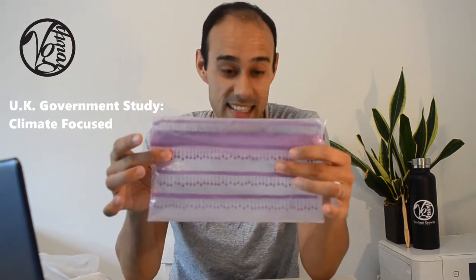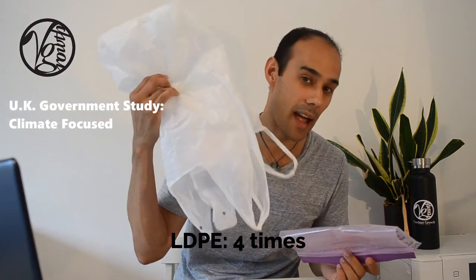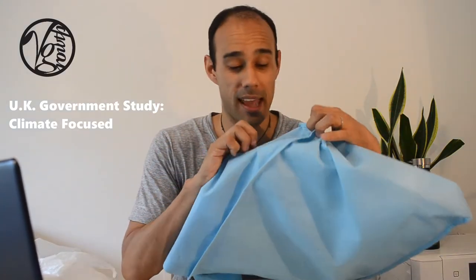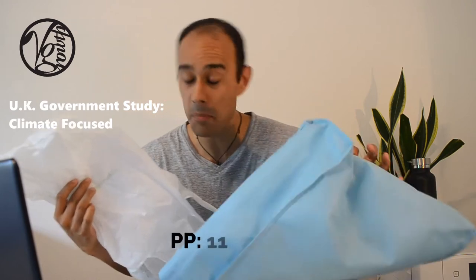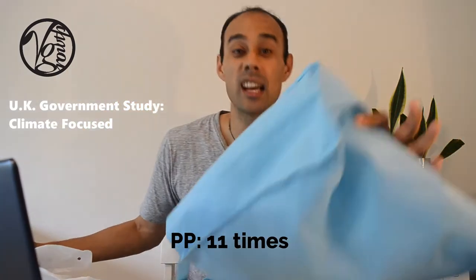That is the kind of plastic you see most often with these guys, Ziploc bags. They determined that in order for this to have the same environmental impact as this, you would have to use one of these about 4 times. Next, they looked at polypropylene bags. That's these ones, if you've ever seen these kinds of bags. They determined that for you to have the same environmental impact as one of these, you would have to reuse one of these about 11 times.